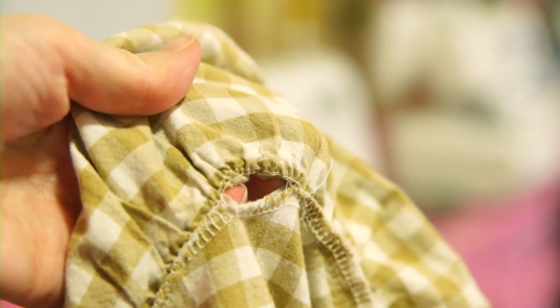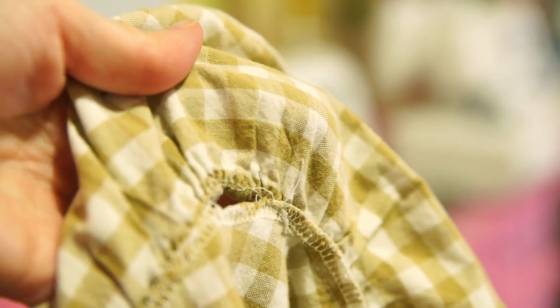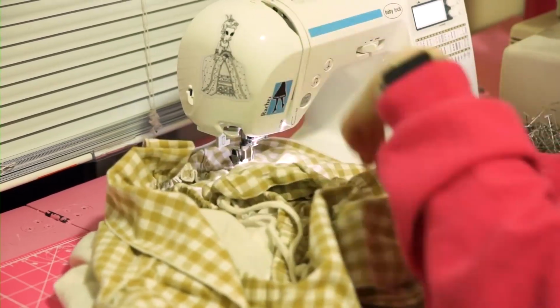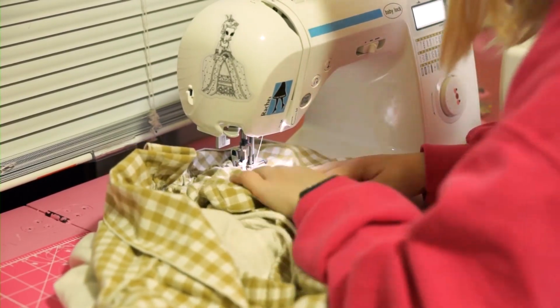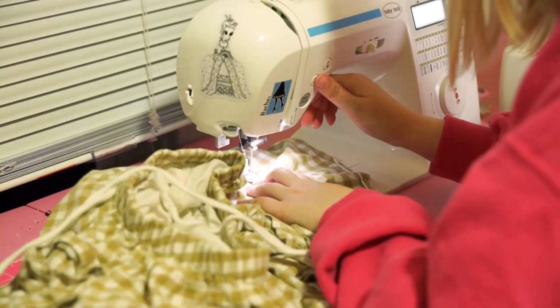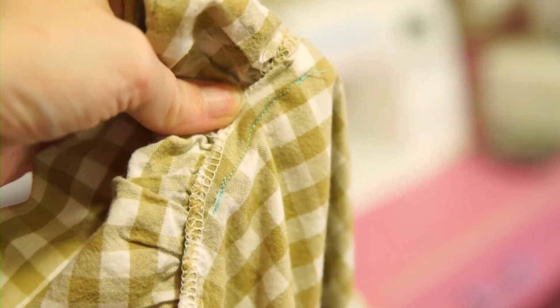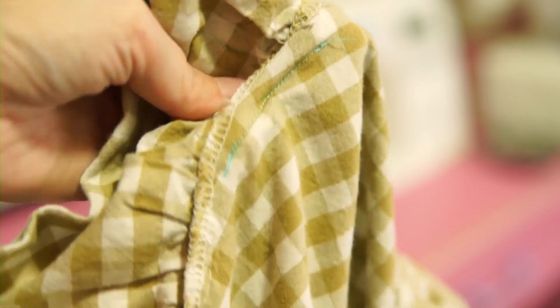My gingham Liz Lisa skirt had some flaws when I bought it that I never bothered to fix. The original stitcher missed a couple spots on the ruffles, so I just scooched them back up and stitched over the top. Good as new. Or better than new, I guess.